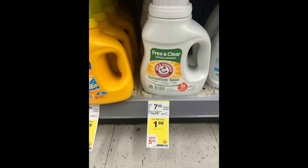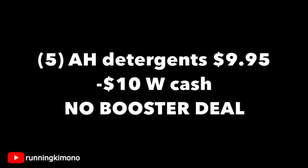Arm & Hammer this week is $1.99. How fantastic is that? I'm looking for the 28 loaders, the ones with a bit more detergent. Say you wanted to grab 5 of those, it's $9.95. If you possibly have $10 in Walgreens cash to spare, this is a no booster deal and just a great stock up price. If you wanted to stock up on some cheaper detergent, that's the way to do it. I think the original price for the 5 of them was like $37.95.